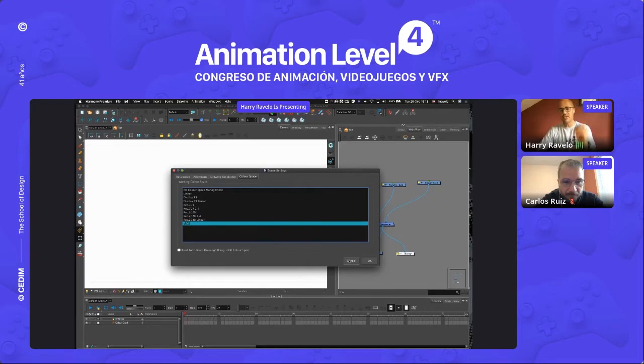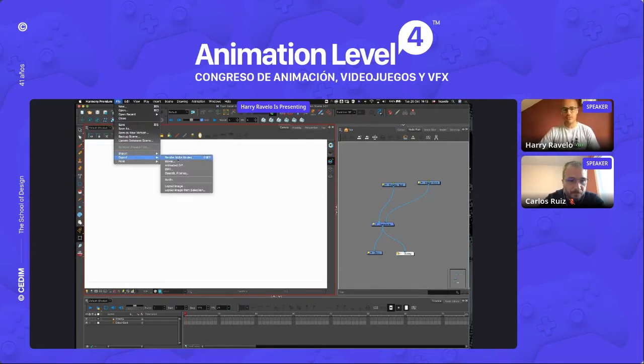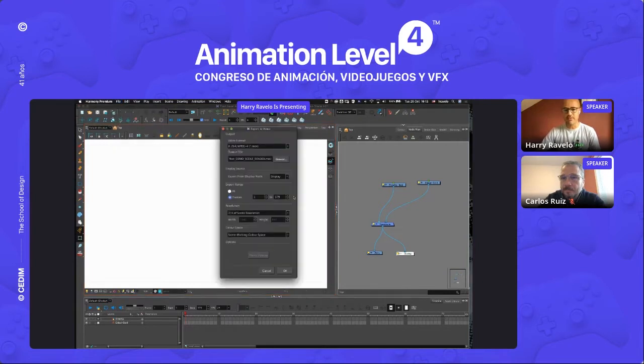So HDR is not created inside of Harmony. It's done later during the color grading or the compositing stage, but you can make your files ready for HDR content along your pipeline. Okay, so when you export, for example, now with our Harmony 21, when you export a movie, right, as long as you are able to select the right options.